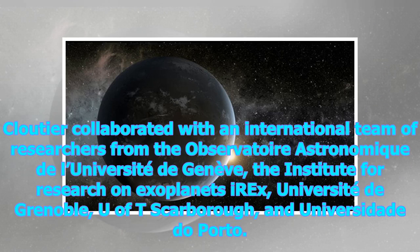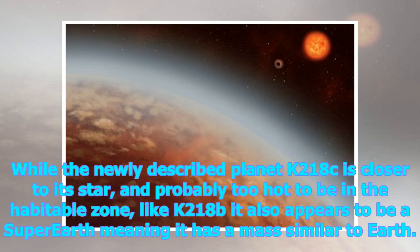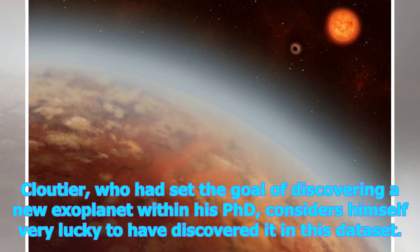Cloutier collaborated with an international team of researchers from the Observatoire Astronomique de l'Université de Genève, the Institute for Research on Exoplanets (iREx), Université de Grenoble, U of T Scarborough, and Université de Porto. While the newly described planet K2-18c is closer to its star, and probably too hot to be in the habitable zone like K2-18b, it also appears to be a super-Earth, meaning it has a mass similar to Earth.